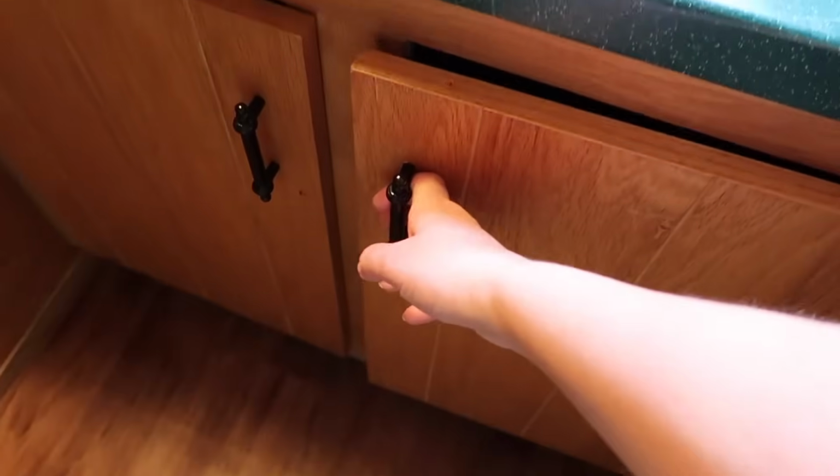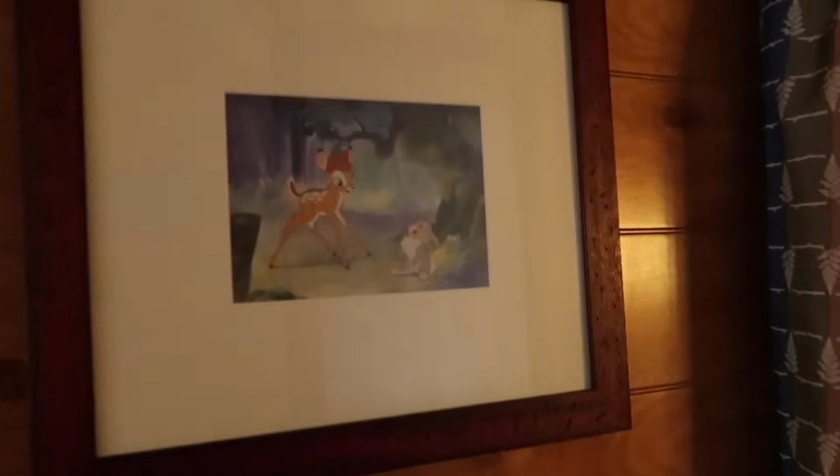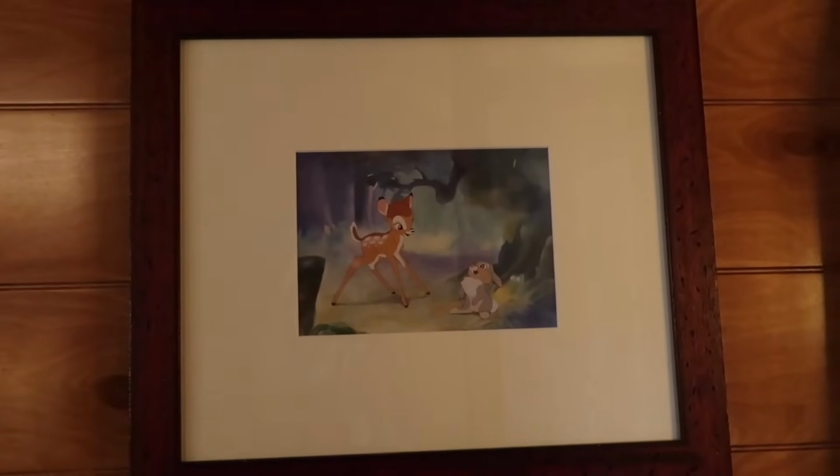Extra pillow and blanket. What's in here? Oh, electronics. Don't need to mess with that. And just more storage space. Lots of storage space. All right, let's check out the bedroom and bathroom. And I love the art everywhere. Got Bambi. Here's our porch. We'll show you that too.